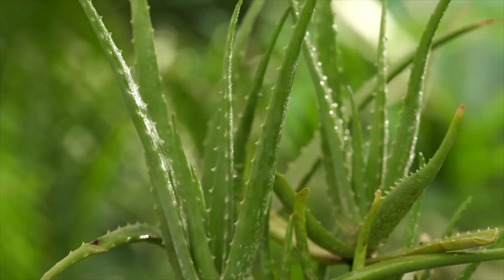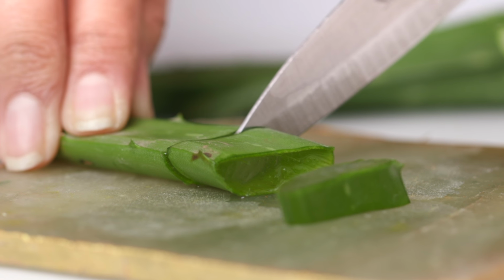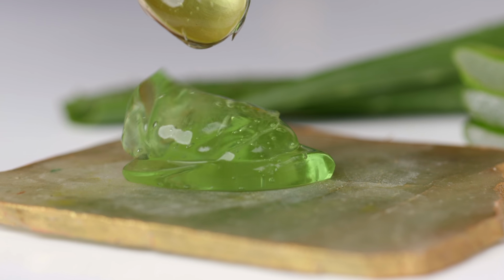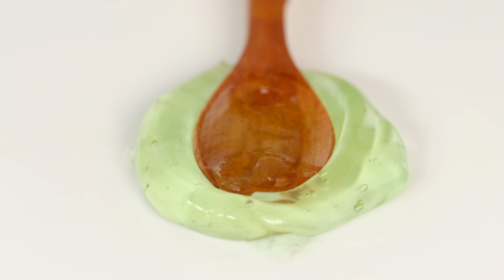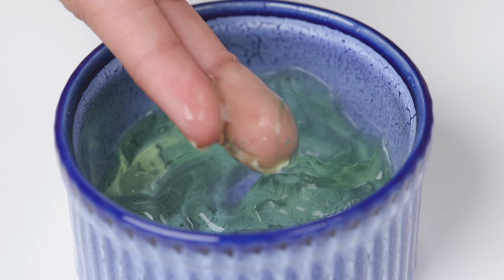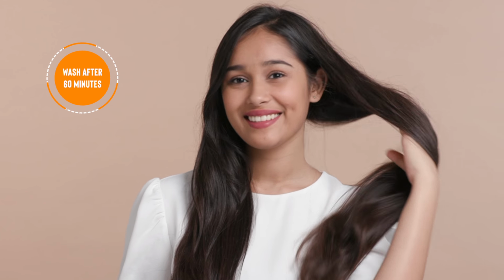Known for its moisturizing properties and nourishing vitamins, aloe vera is everyone's favorite beauty ingredient. If you're looking to improve the quality of your hair, aloe vera is a great start. Apply a small amount of this to your roots as well as the ends and let it sit for an hour before you wash it.